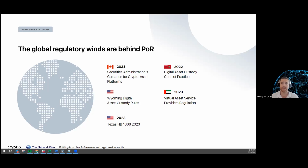After Wyoming, there was this first wave of legislation, and that includes Texas, right? Last year, they passed their proof of reserves bill. Dubai, in their VARA framework, has proof of reserves. And then you could almost consider NYDFS's stablecoin rules as a type of proof of reserves, looking at the stablecoin reserve assets. So there has been a lot of movement. There's also been mentions by Bermuda, Canada, in different jurisdictions across the world. Sometimes they don't say proof of reserves outright, but they'll say a reconciliation between customer assets and liabilities, or other euphemisms, right?